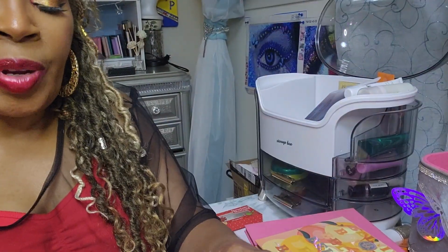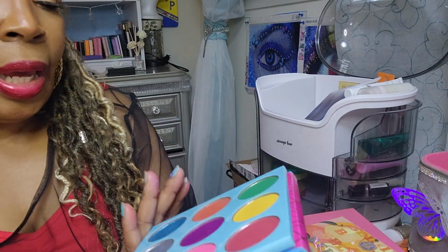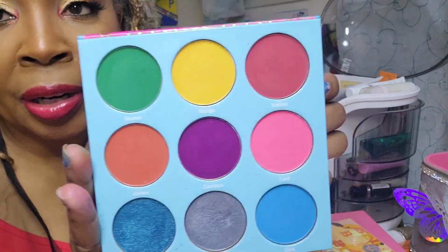Okay, the Warrior 3 by Juvia's. I think I used this one time. And this has some matte shades that are in that type of rainbow.